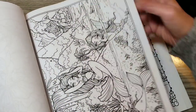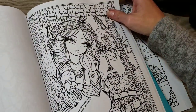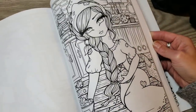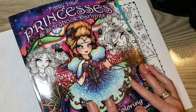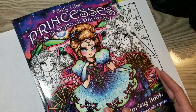And I did not even notice that this book was missing. This is awesome. I am just over the moon. Thank you so much, Deb. I cannot express how happy I was and how loved I felt when I received this.